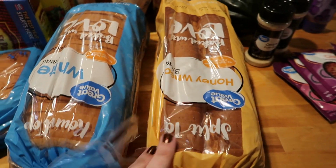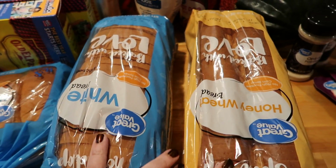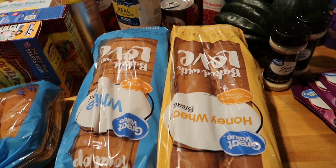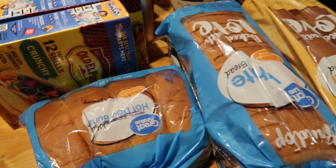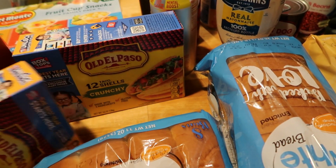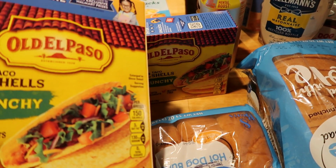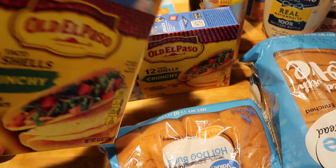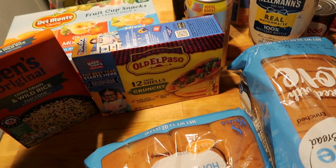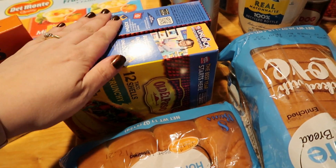So we needed some bread. I picked up a loaf of the honey wheat bread as well as a loaf of white, just so we have options for sandwiches. We were completely out of bread, so needed to pick those up. And then I also picked up some hot dog buns. We needed those for the week. I ended up with 2 boxes of the Old El Paso crunchy taco shells, so I don't know if I accidentally added 2 boxes or if they accidentally gave me 2 boxes. I definitely only need 1 for this week, but the other one I guess will just go up in the pantry for a later date.